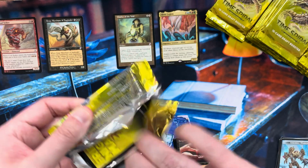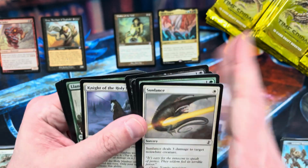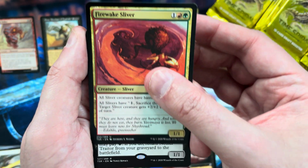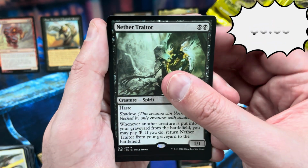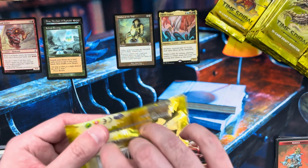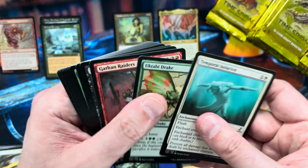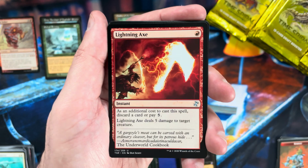Let's go. Have I mentioned how much I enjoy Time Spiral Remastered? Well, if not, allow me to take this opportunity to remind you all how much I enjoy Time Spiral Remastered. All right, Lenore Mentor. Sure, Firewake Sliver. Yeah. Nether Trader. I don't remember if this is a hit. I don't think so. I could be wrong. Hey, Sylvan's Scrying. Neat. Also a good time-shifted card. Probably, I'm going to guess in the $3 range. I could be wrong on that, but I think it's a worthwhile card. So first column of the box, paying huge dividends in the way of a monstrous Mythic Sliver Legion and the Chalice of the Void, both about 50 and 55 respectively.